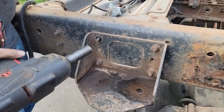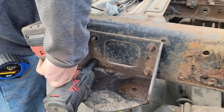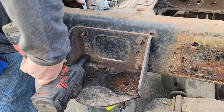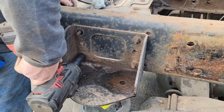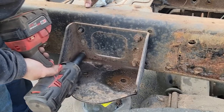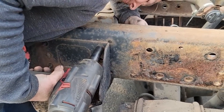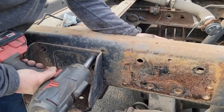Guy wants all these bolts. I would replace them, but whatever. I don't reuse suspension bolts at all. I don't think there's a lot of money here, but whatever.